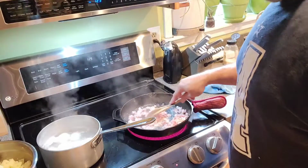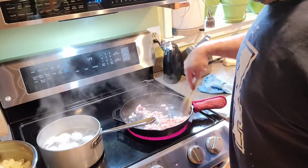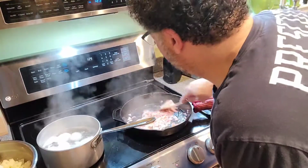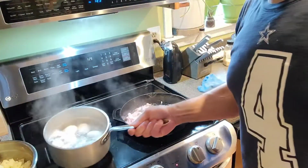Oh, what I wouldn't do for a nice slice of bread and some of that bacon right there, a little bit of mustard. Oh boy. But can't have that regular bread. Could do some keto bread, but no, we're going to save that for the potato salad. And our eggs, well, those are done.